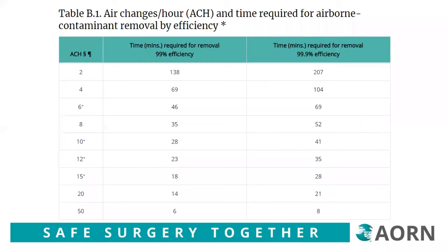Most ORs have, as shown at the bottom of the page, either 15 or 20 air changes per hour, but some have more. If you do not know the number of air changes per hour, contact your maintenance or plant operations department and ask them. They'll tell you.